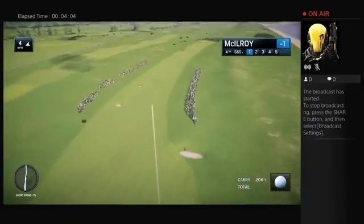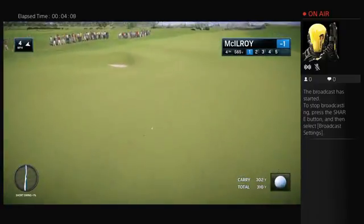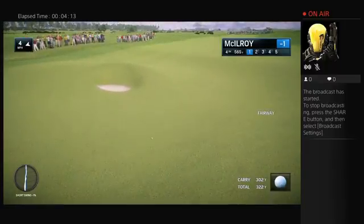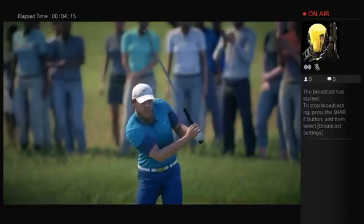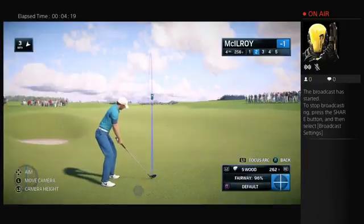Frank, did you hear the sound of that coming off the club face? It was like a cannon. Oh, that's fine. That's an absolute tracer right there. In the fairway and well over 320 yards. Second shot.